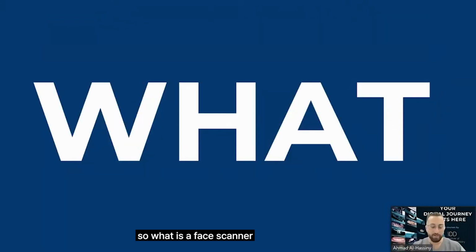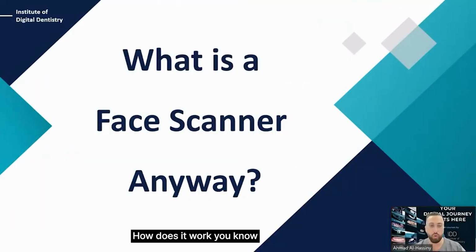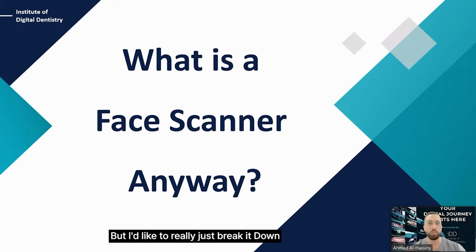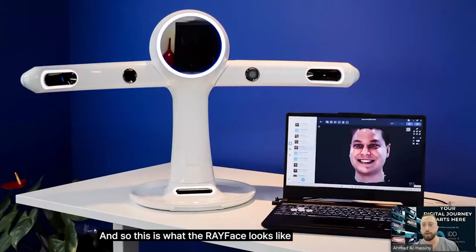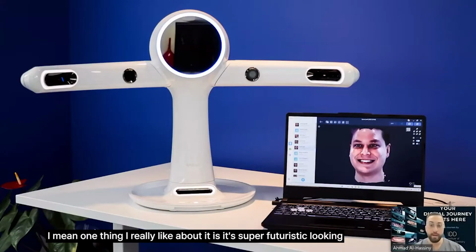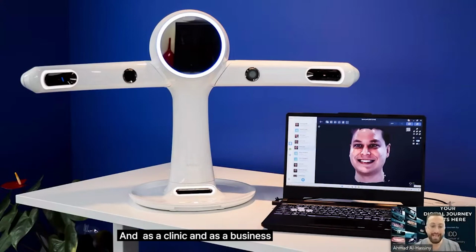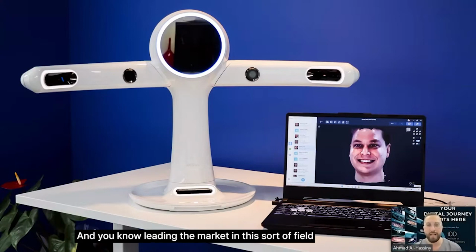So what is a face scanner? What exactly does it do? How does it work? These are questions that I think some of us intrinsically think we understand, but I'd like to really just break it down. And so this is what the Ray face looks like. One thing I really like about it is it's super futuristic looking. Patients love this thing. They always comment about how high tech it is. And as a clinic and as a business, we've really established ourselves as high tech and leading the market in this sort of field. But this is basically the Ray face in a nutshell.